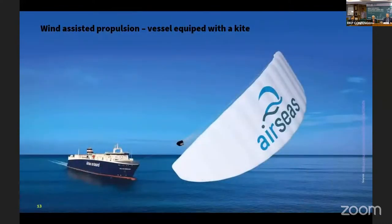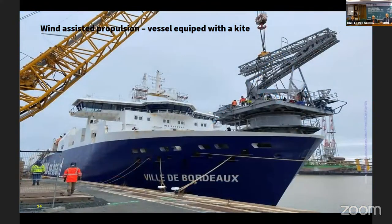Is this a rendering or is this a real photo shot? It looks more like a rendering, right? But it is reality, even though this photo is constructed. I think with Airbus, they already applied such a system on this ship. And it's beautiful to see that there are big ships aiming at deploying such solutions.